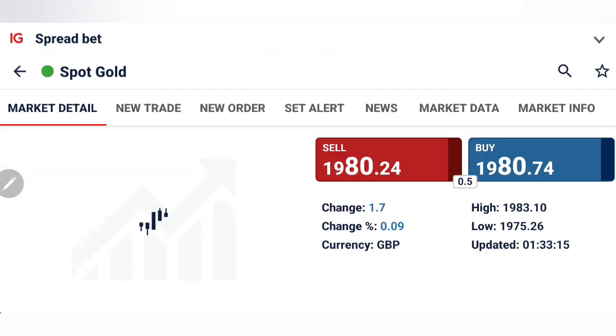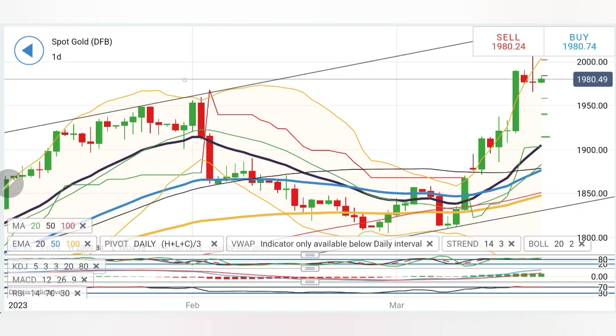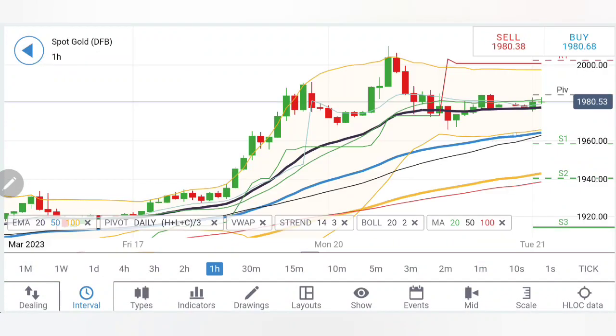Let's start. First we'll look into gold, followed by silver. Watch till the end, listen to it carefully, note down the levels, trade as per the level.